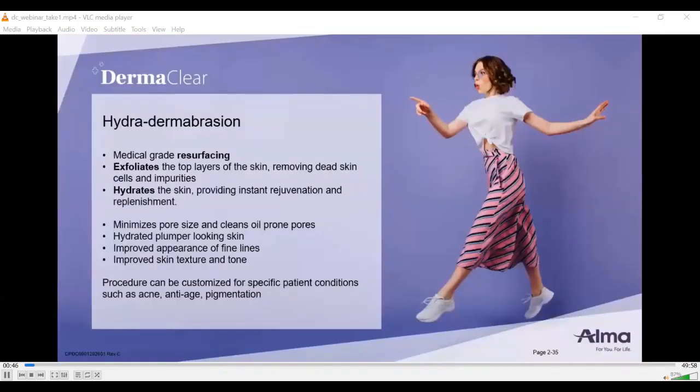Essentially, DermaClear is a hydrodermabrasion device, something that has become very popular recently. It is a non-invasive skin rejuvenation treatment which exfoliates the skin while simultaneously hydrating and replenishing it. So patients come out of the clinic with plumper, cleaner, smoother and healthier looking skin. The treatment can be adapted for different patient skin conditions and can provide solutions for acne-prone skin, for example, extremely dry skin and aging skin.